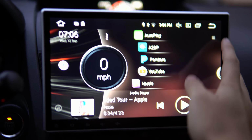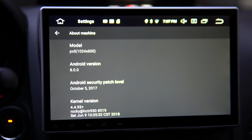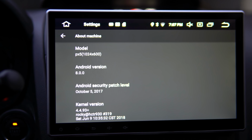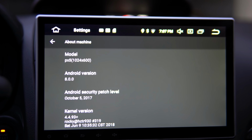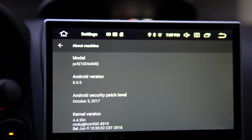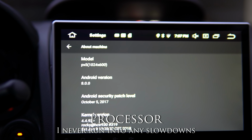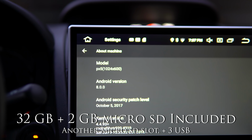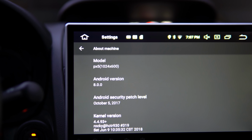Alright, so let's talk about specs next. The specs on this machine are actually very good. It's rocking the latest Android version, 8.0 Oreo OS, with a lot of room. This thing has 4 gigabytes of RAM, which is kind of overkill for a head unit, but it's there for the snappiness. It also has 32 gigs installed for storage, which you can expand, because it has 2 micro SD slots. On top of that, it has 3 USBs.